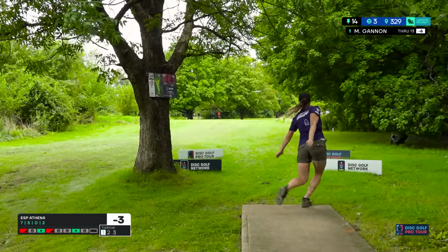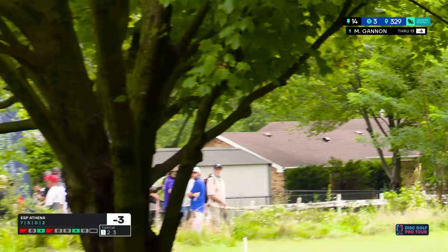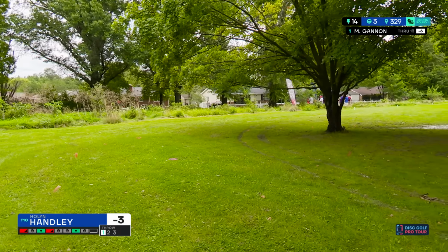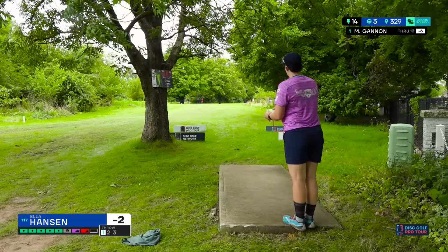Yeah, and at 329, you can't just dummy a hyzer up there either. It's got to be a flexing shot or a hyzer flip, so it is technical for sure. Holyn, again, going deep at the pin. Yeah, but that's great.